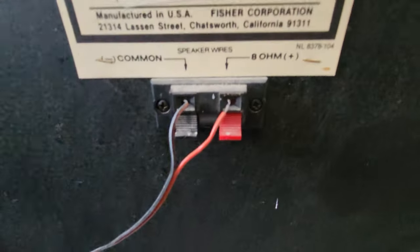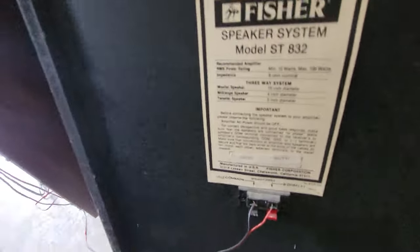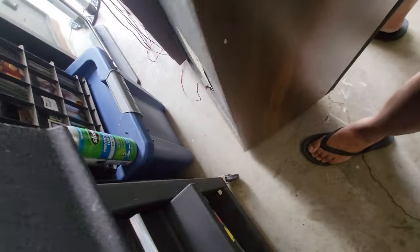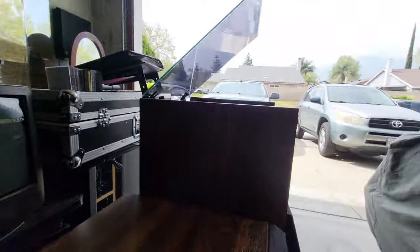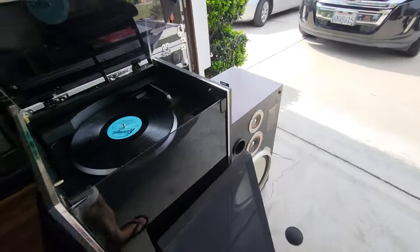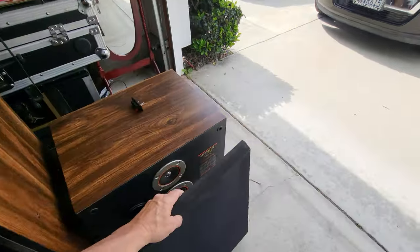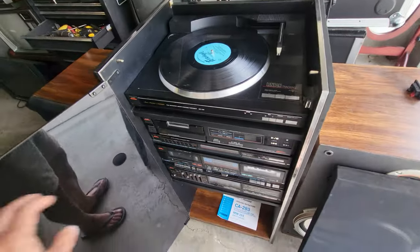I gotta clean that. So, look how skinny these wires are. Look how thin the wire is. It's insanely thin. It's funny how they used to use wires that thin. But I used to actually use a wire that thin to power those big speakers that I had back in my day. And then the record player.